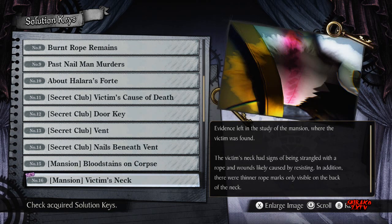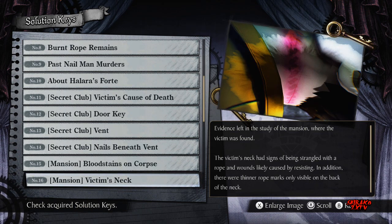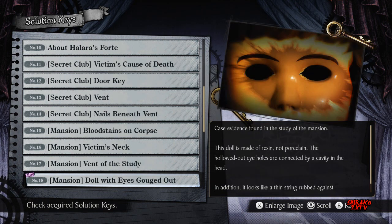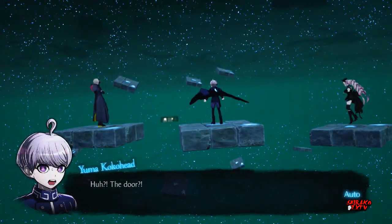Alright, what's the next thing? So it would be the blood stains. Strangled with a rope and wounds like these that were caused by resisting. In addition, there were thinner rope marks only visible in the back of the neck. Alright, we got it. X.